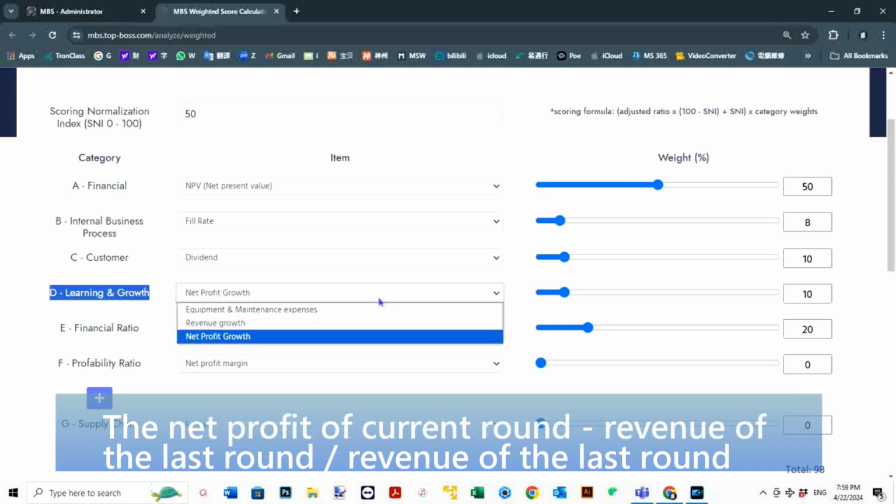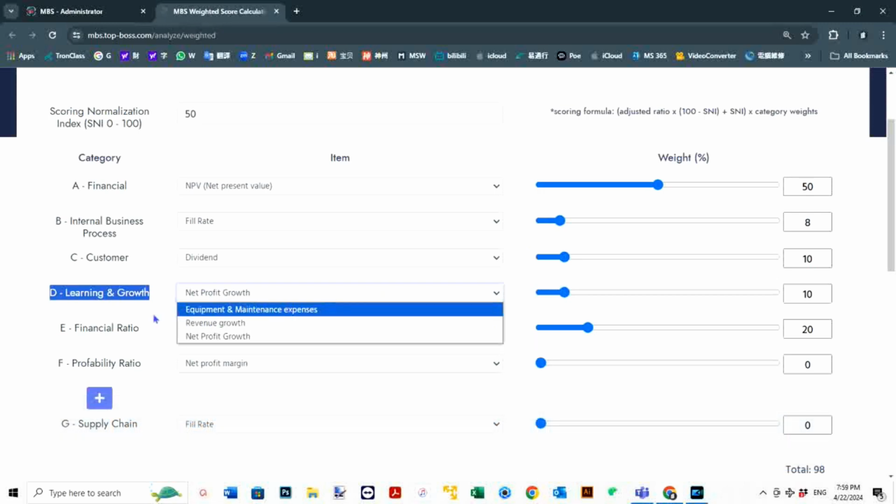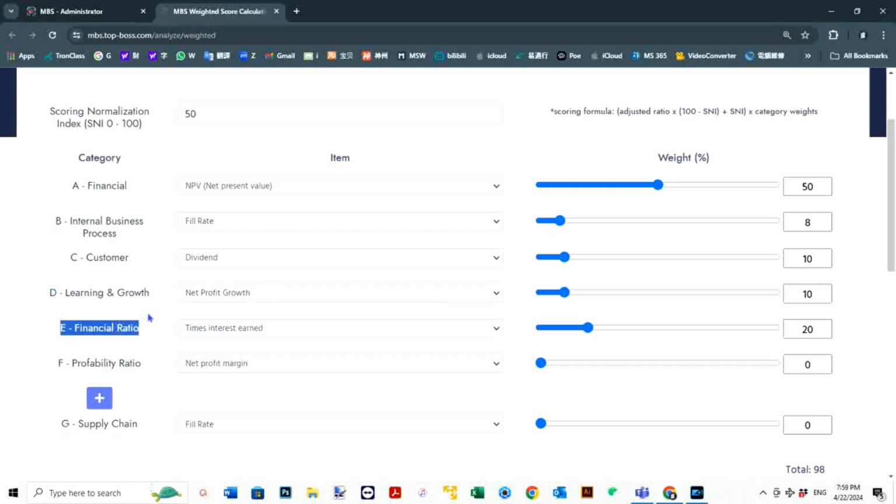Net profit growth. It assesses the percentage change in net profit from the current round compared to the previous round. The final calculation takes the average throughout the total number of rounds. The last one is the financial ratio, such as sales, expenditures, and income, used to understand financial performance. These financial metrics may include dollar amounts, financial ratios, budget variances, or income targets. In MBS, the following are included to measure your performance of financial ratio.